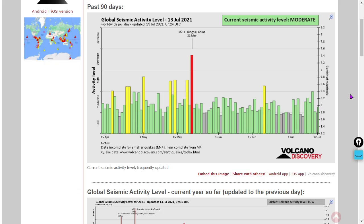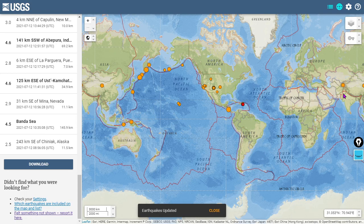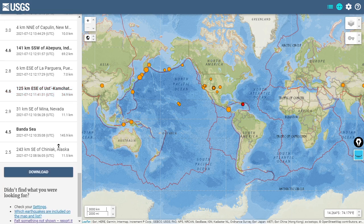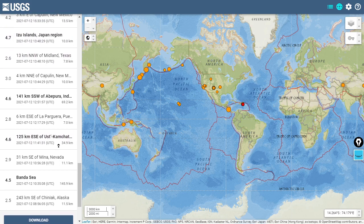First, seismicity. There's a massive 7 magnitude earthquake drought going on for the past 90 days. Only one 7 magnitude earthquake. And we've got some earthquake swarms here, especially this one south of Kamchatka. On and south of Kamchatka, it looks like. So the first one we see here on the list since yesterday is coming in at 11:41 Universal Time. That's a 4.6. And it's a foreshock as we've seen that situation increase.